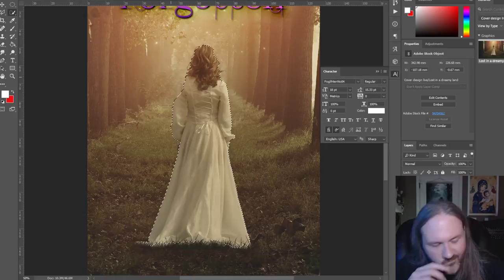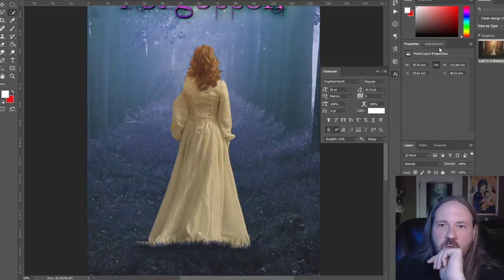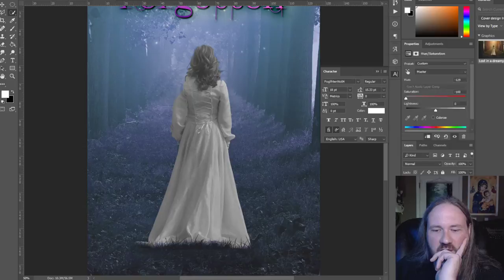So I copied and pasted her on top, and I could put this hue and saturation right here, and you can see it didn't really change her. And then I could put another one right here, hue and saturation, and we're going to stick it to just this layer, and then we can do that from here. Or just make her completely desaturated and make everything else really saturated, you know, whatever you want to do.